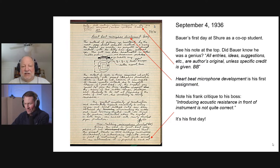And at the bottom, I like this. This is his critique to his boss. First day, introducing acoustic resistance in front of the instrument is not quite correct. Ralph Glover, his boss, had suggested this idea, and Ben's like saying, nah, that's not going to work. First day at work.